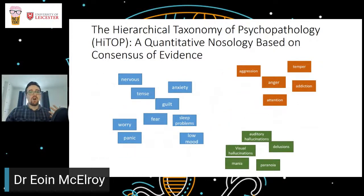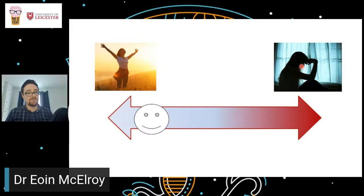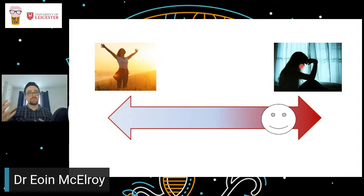So instead of hundreds of specific diagnoses, what we have is a smaller number of broad dimensions. Things like emotional problems, behavioral problems, and thought disorder. And these dimensions are proposed to be continuous in nature rather than strict categories. In other words, they range from healthy, happy, non-distressing experiences to more clinically relevant distress and impaired functionality. And we can all move up and down these continua depending on various experiences in our lives.